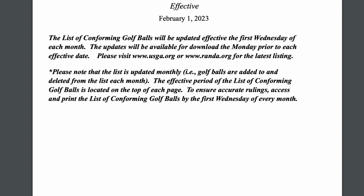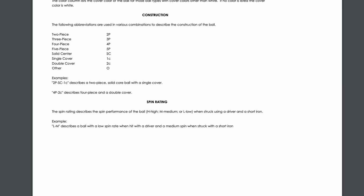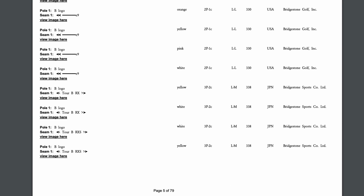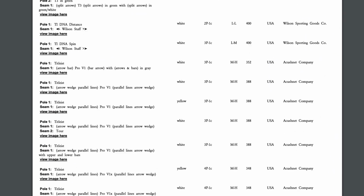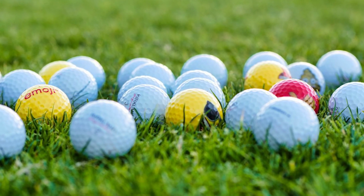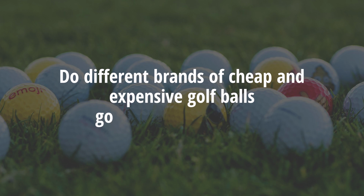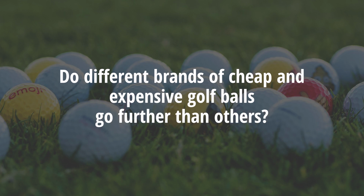There are over 1,200 golf balls available to choose from, according to the latest list of conforming golf balls issued by the USGA and R&A. So while choice is of course a great thing, it is easy to see why many golfers get confused. So in this video, we take a detailed look at the main types of golf balls available and gather the stats and analysis to see whether different brands of golf balls, whatever their cost, really do make a difference when it comes to distance.